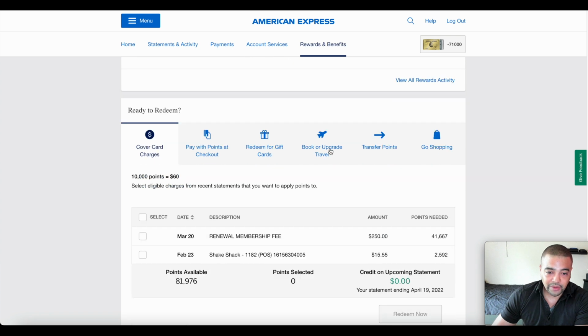again, these two here are going to be your sweet spot. Probably more so just transferring points. You could find a deal if you put in the work for booking or upgrading travel, but really transfer partners is probably going to be the way to go. But overall, wasn't too bad, so now let's flip it back around and close this one out.